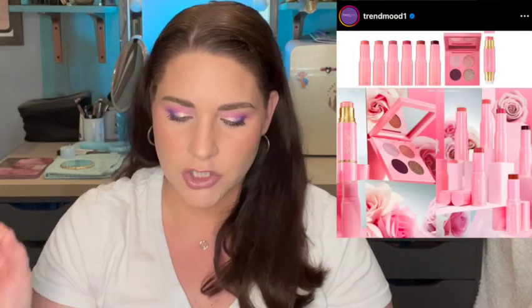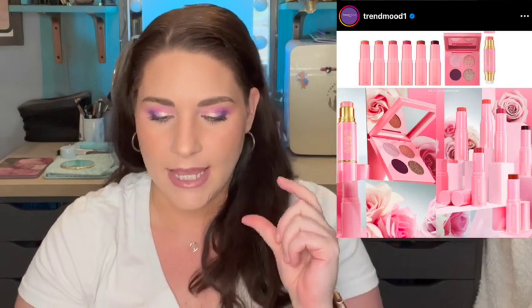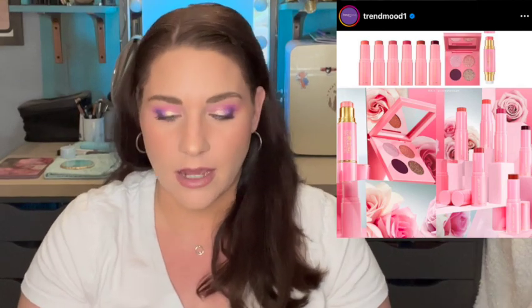So Pat McGrath had teased some stuff last month, so she finally came out with her collection, and this is her Divine Blush Color Bomb collection. And so it looks like there are some cream blushes in stick form. There is a duo that's a cream blush on one side and like a cream highlighter, but it almost looks like that Vaseline-y with a little bit of sparkle type of highlighter in it. And then there is a quad eyeshadow palette. I can skip over all this.